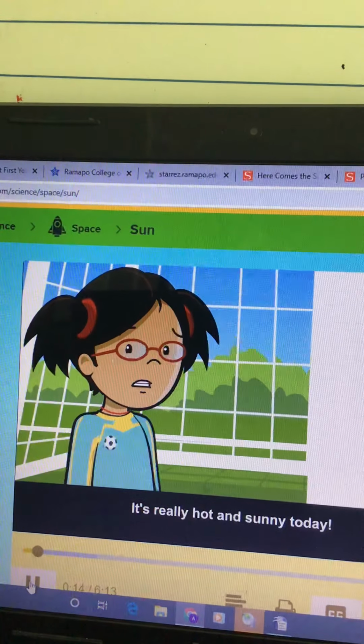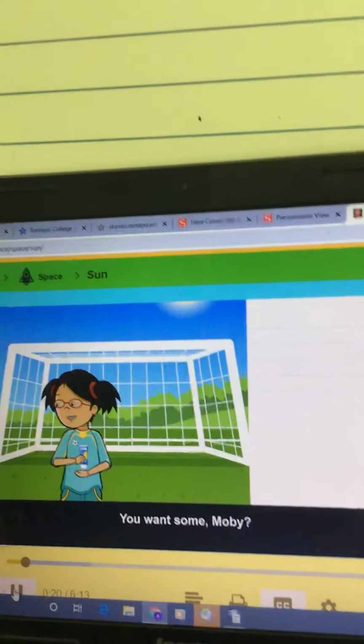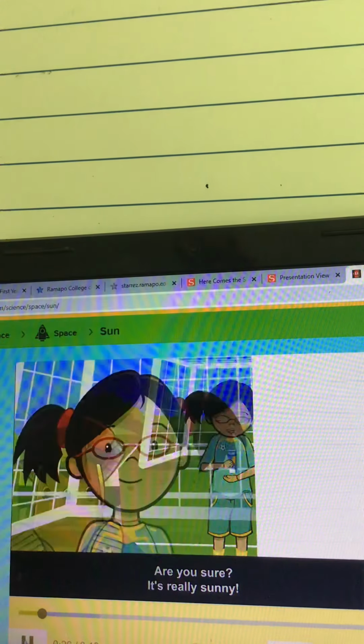It's really hot and sunny today. I'm putting on sunscreen so I don't get sunburned. You want some, Moby? Are you sure it's really sunny?